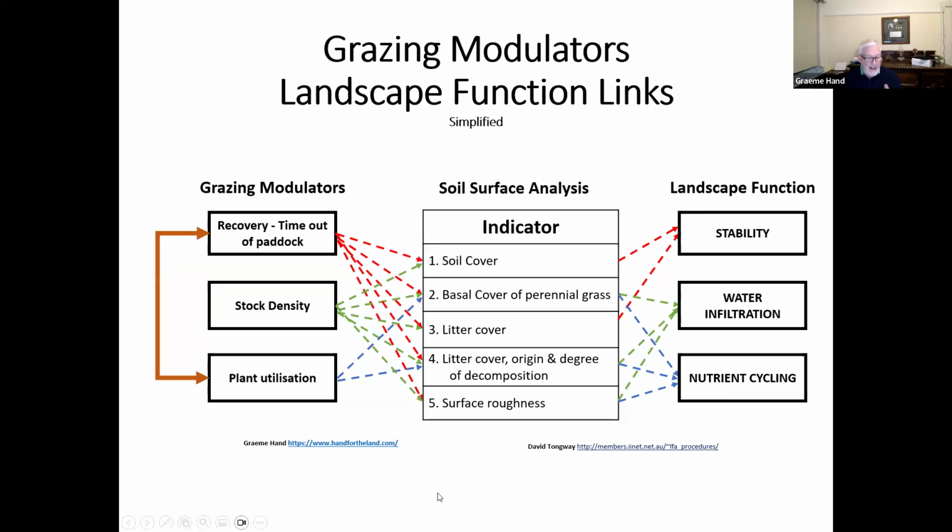I was doing something the other day, and the stock density does increase the litter cover. It's pretty clear that it promotes ground cover and makes things germinate. Stock density increases perennial grass germination, and then the recovery increases the basal area. It pushes the litter onto the soil as litter cover. It promotes the decomposition, and stock density also tends to favour that surface roughness.